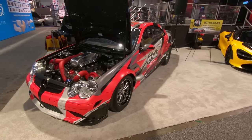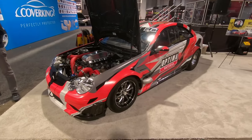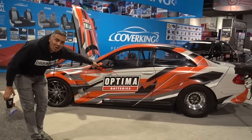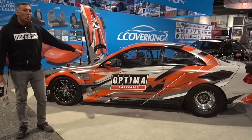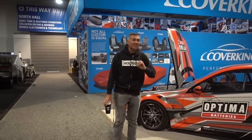Yo. Mercedes produced a limited line of cars called Black Series. It's like BMW's M cars. They're super exclusive, super rare, super expensive. This is a CLK 63 AMG Black Series that's been converted to a drag car. Unbelievable. The goal is a 6 second quarter mile, to be the fastest Mercedes. They want to get into the sixes with this thing.